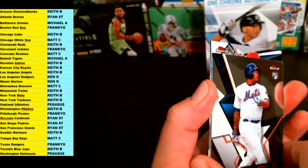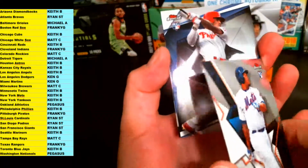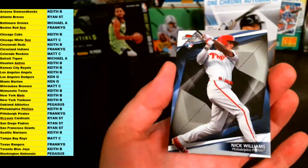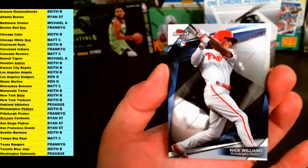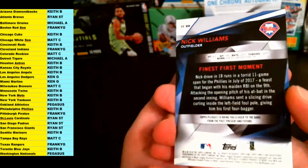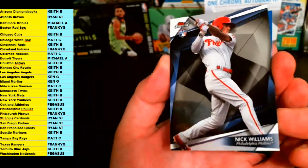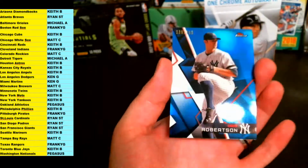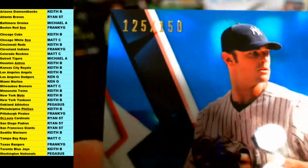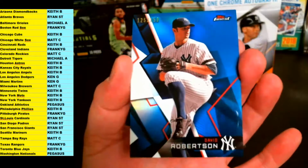And got something here, another rookie. And, of course, it's the Phillies. Dude, loaded with Phillies. Nick Williams. Rookie variation there. Nice rookie variation. Phillies going out to Keith B. And for the Yankees, a nice blue. Got a blue David Robertson, 125 of 150. New York Yankees going out to Keith B.